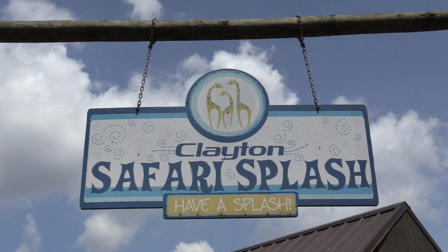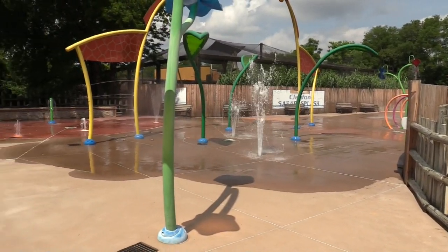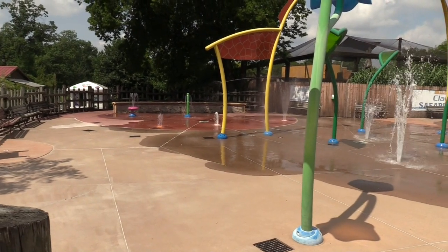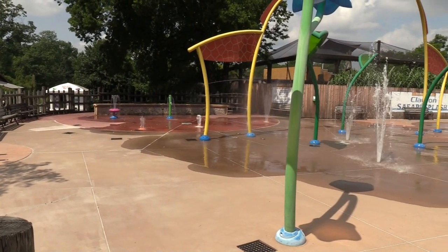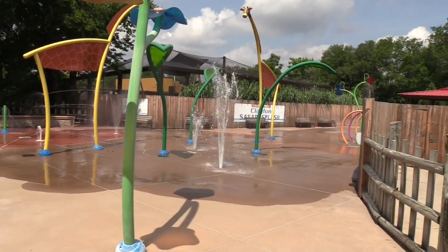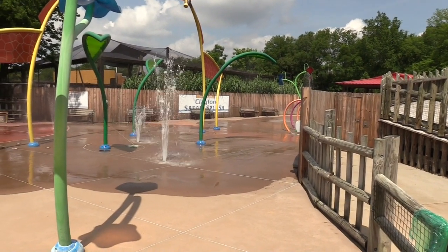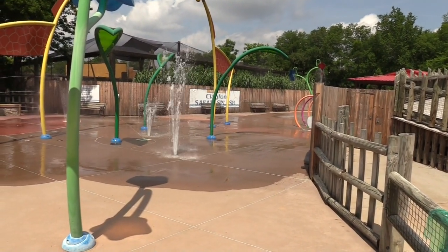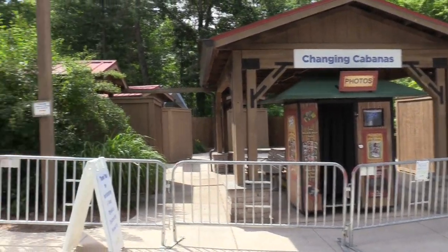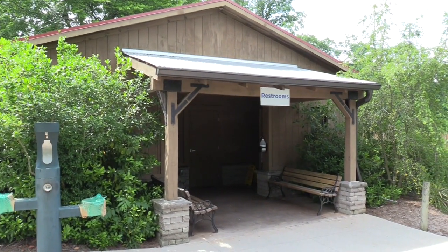We got Clayton Safari Splash. We do have a splash pad here. This is currently off limits, so I'm actually surprised that the water's running. I would have thought they would just have the water turned off. But again, once the zoo continues to have opening in different phases, this area will reopen. We do have changing cabanas, as well as a dryer. And just to the right of that, they have regular restrooms.